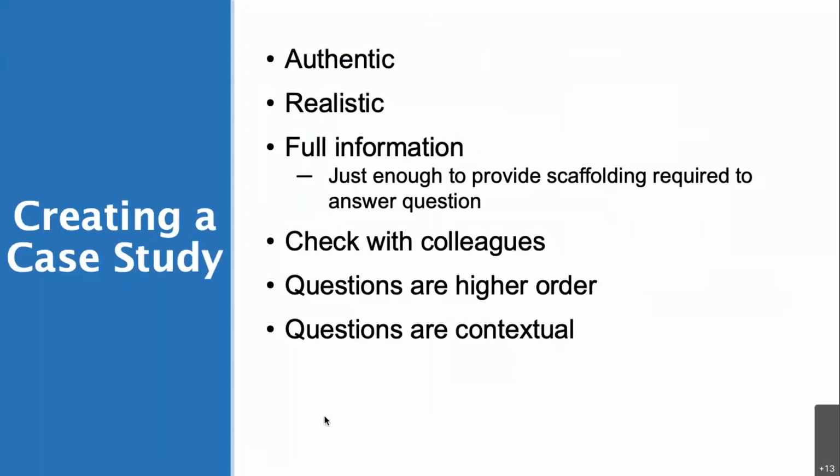Provide full information, and there's a fine line between providing full information and providing too much information. You can add to the information of the case as the case progresses. When you're creating a case, check with colleagues. Have them read it to make sure that it's authentic and legitimate and it can be answered. Ensure that your questions are higher order and that the questions are contextual.